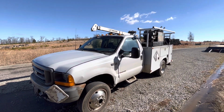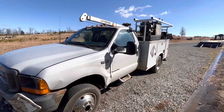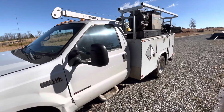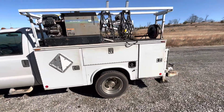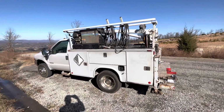So, yeah, it's come a long way since then, but I'm making about $5,000 off of it. The 550 is great. I don't use the crane as much as I thought I would. If I was doing more heavy work, I probably would, but I'm trying to get out of the heavy work and do more smaller stuff, smaller jobs that pay a little bit more.